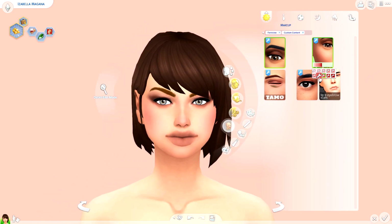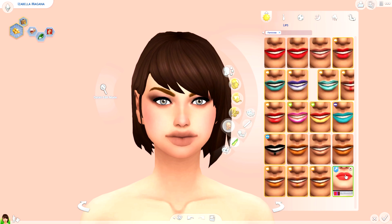These are super cute. Like I said, I'm not normally a fan of the nose blush, but these are done right. These are done right, y'all. These look great. And then I think I have a pair of lips.